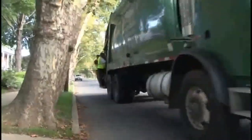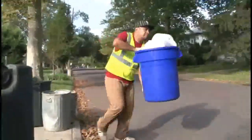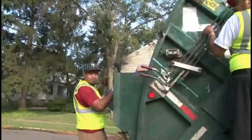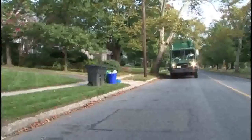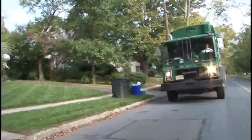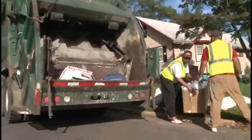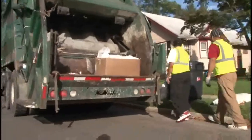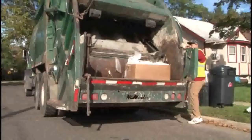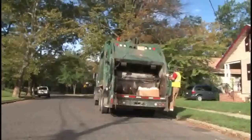Zero-sort recycling impacts our environment in more ways than we realize. Because we don't have to separate our recyclables into different bins, we recycle more. We also need less truck pickups. That translates to less traffic, which everyone loves, and most importantly, less pollution, which reduces your carbon footprint. Your family's recycling habits help New Jersey have the highest recycling rate of any state in the country at 56%. And that's something to brag about.